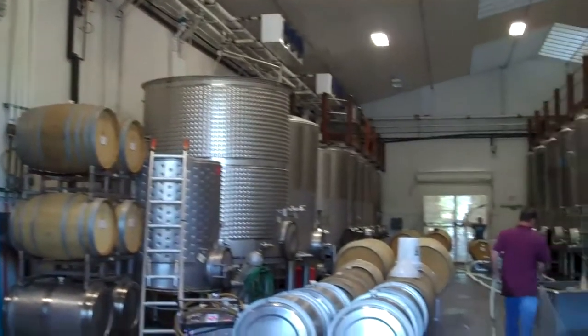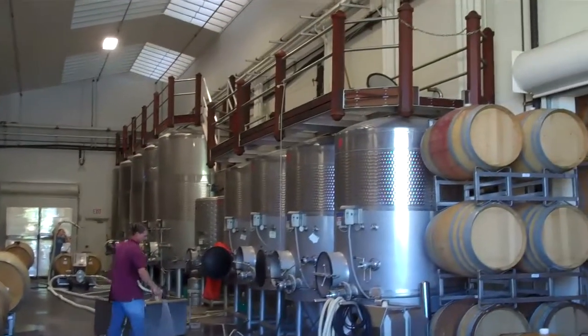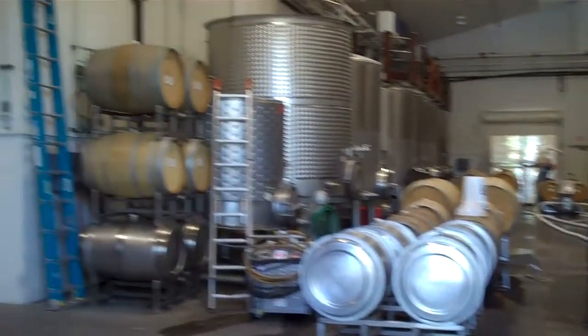So we'll usually end up with something like 90 or 100 different lots in the cellar between different varieties and different pickings and different vineyard blocks. We ferment them all separately and keep them separate until the spring after harvest, at which point we start making sense out of what we've got and putting them together into the different blends and single varietals that we make. All the fermentations are done with native yeasts, and we really just try to keep our hands off of things until we get to the blending process, when we're going to start to assert some control.